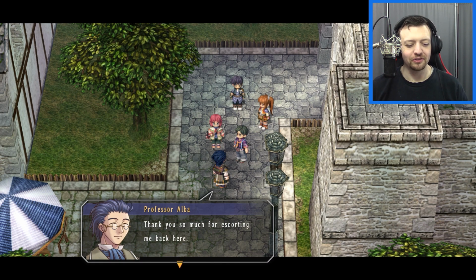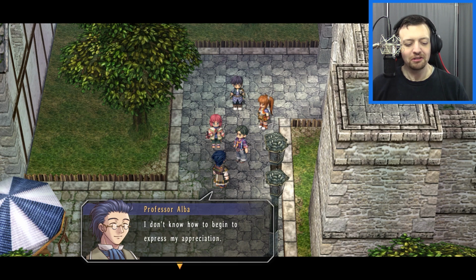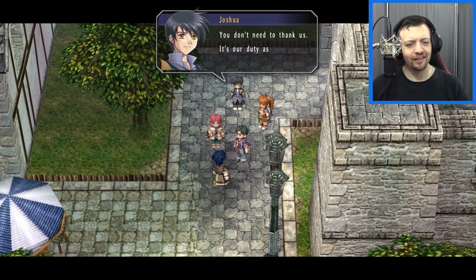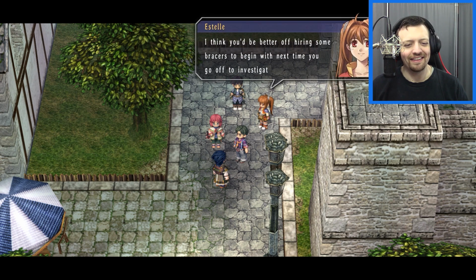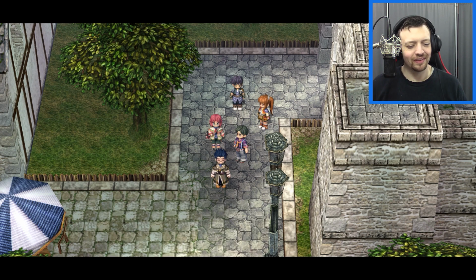Thank you so much for escorting me back here. This is the first time I'll ever be able to make it back from some ruins without being chased or bitten or... I don't know how to begin to express my appreciation. You don't need to thank us. It's our duty as bracers. I think you'd be better off hiring some bracers to begin with next time you go off and investigate some ruins. My head says yes, but my wallet says no. I'll try to save up a bit, though. Well, have a wonderful day. I hope we can meet again.